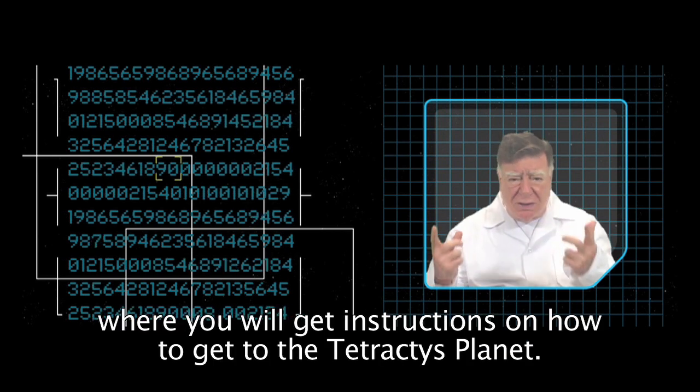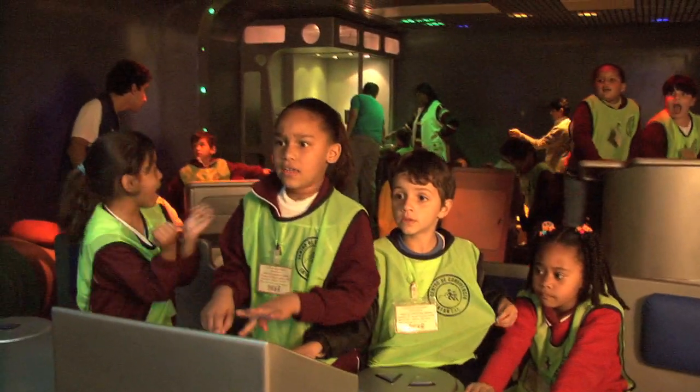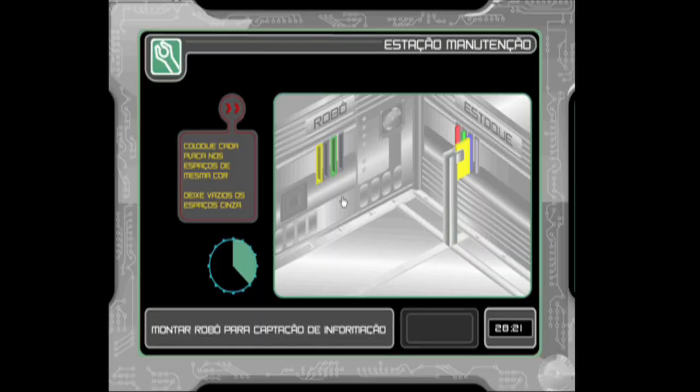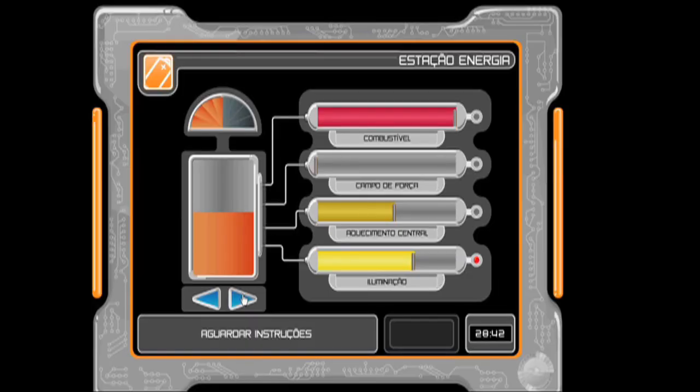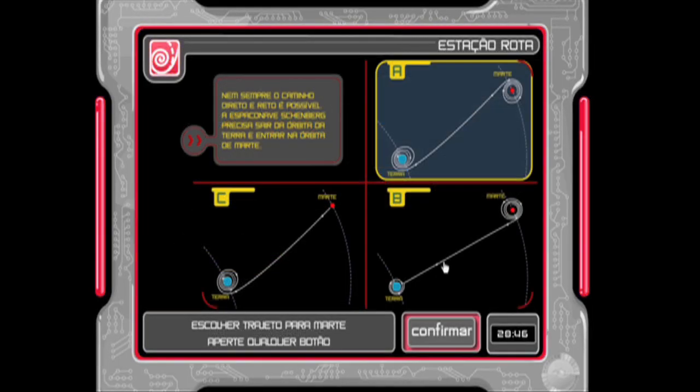To accomplish the mission, the teams must navigate the ship through space, dealing with obstacles that involve gravity, velocity, trajectory, geometry, and meteors.